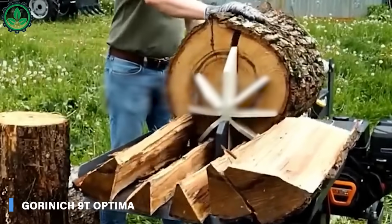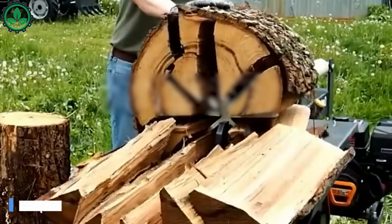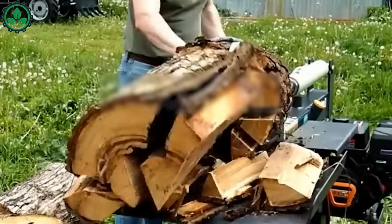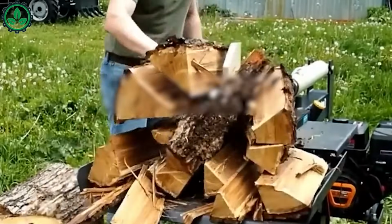The Goranich 9T Optima wood splitter, fueled by 2114 horsepower, tears through 40-centimeter logs in seconds, slicing them into 8 flawless pieces with ruthless efficiency.